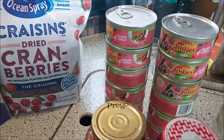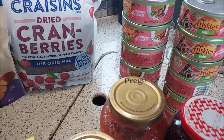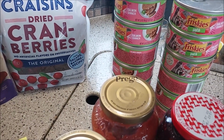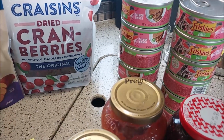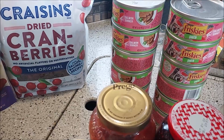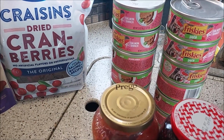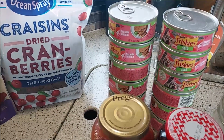And back here I did get some more canned cat food for Boss. This is pretty much the only flavor that she likes. It's 78 cents a can, and they did ship them, and they really were in much better condition than the last shipment I received. None of them are dented. I think there might have been one that was dented, which is really good.